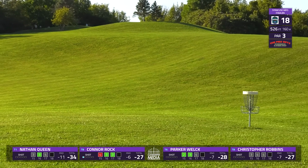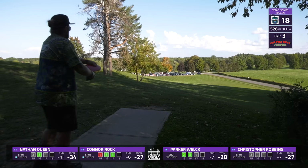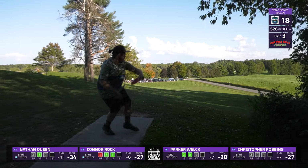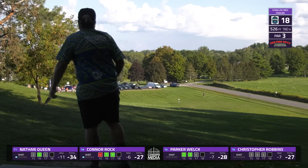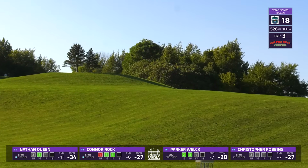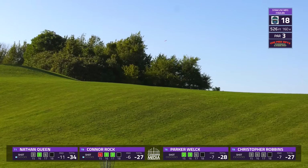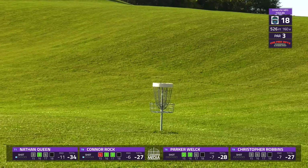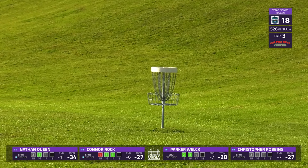and coming up to about circle's edge. We'll call it the desktop background shot. A little bit of throwback action there. Nathan throwing a wraith. Keeping it away from OB and swinging back late. Whoo! And nearly acing it under the basket.